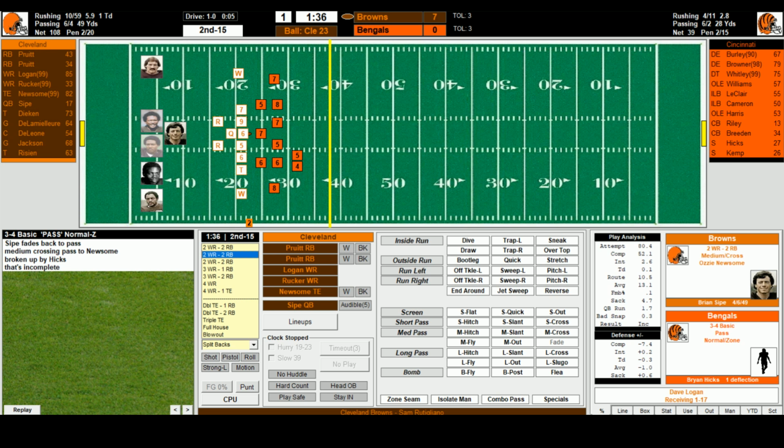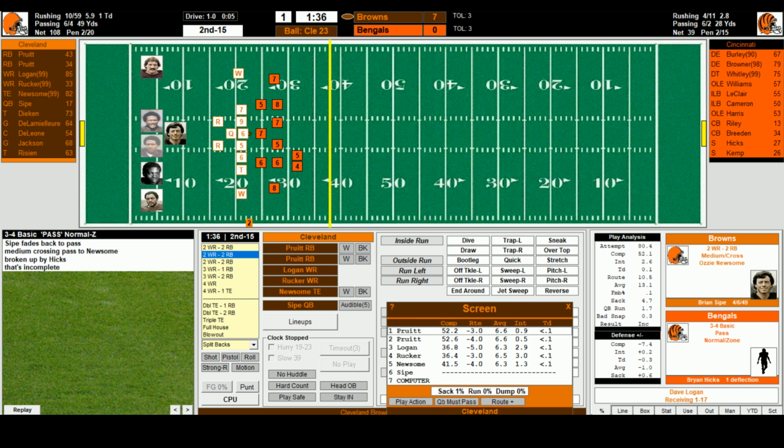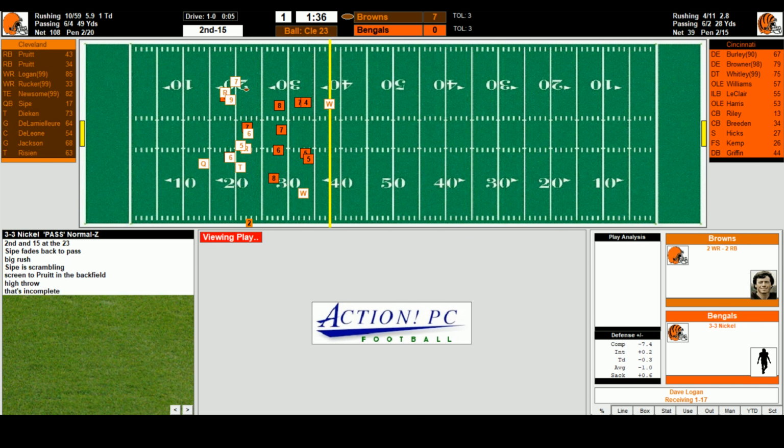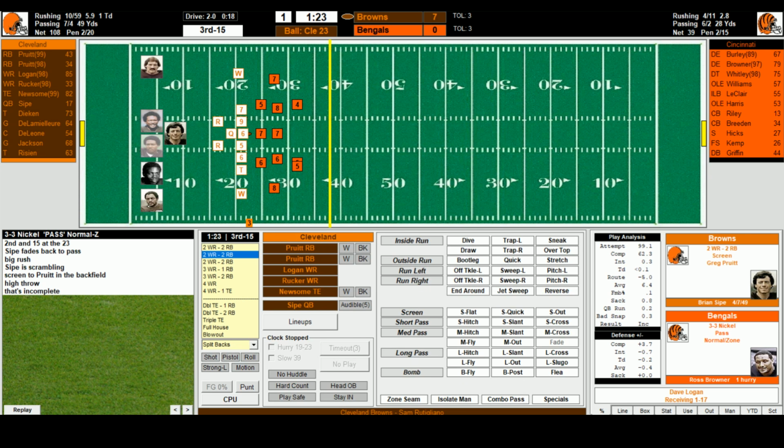So the other Pruitt back in the game. Going to set up a screen to the far side. Sipe throws, and he throws it away. He threw it high. The Bengals blitzed, or the 3-3 nickel. So the game is running pretty smooth. Not seeing anything huge here change-wise, but a fun game nonetheless.